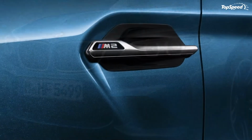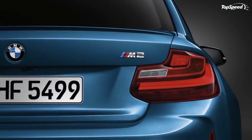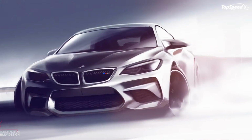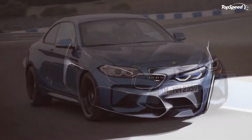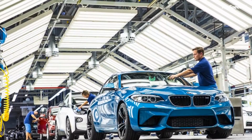Updated the 12th of October 2015: a new report indicates that the upcoming M2 should be powered by the same N55 engine used in the X4 M40i. It will deliver a total of 370 horsepower, making the M2 a very competitive model in the compact sports car market. The model will offer an M driver's package that will increase top speed to a total of 170 miles per hour.